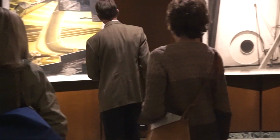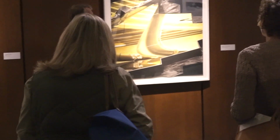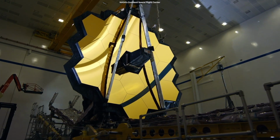So the telescope, I'll tell you a little bit about it. It's gold-plated, and that's because it's an infrared telescope instead of an optical telescope, and gold reflects infrared better than silver does. So that's why they made it gold.